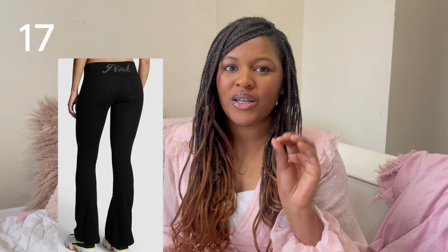And then last but not least, the Victoria's Secret pink leggings that are flared, and it says pink on the back. I feel like that's iconic. Or you can get the one that says Victoria's Secret on the back, and that's so iconic and so pretty, and they're such pretty things that you can wear all the time.